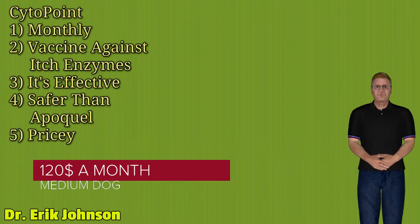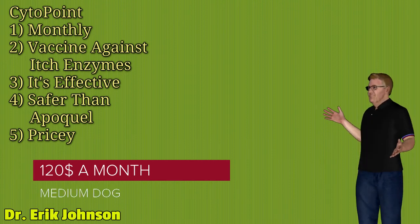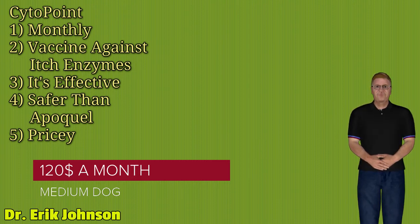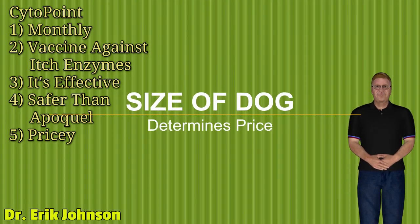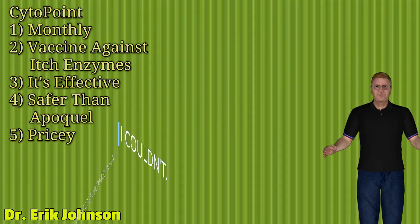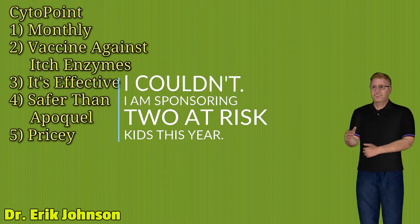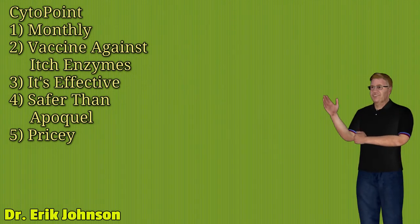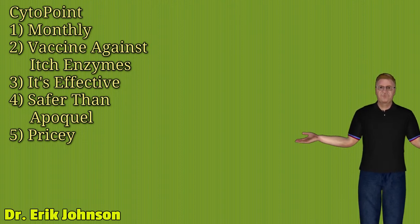And when I say very expensive, that's a relative thing. You would need to check with the office and find out what it would cost for your dog's weight, because smaller dogs are less expensive to treat than large dogs. So it matters. If you had a 100-pound dog or a 130-pound dog, I don't even know if I could afford it, or whether even a person should at that price. But for small dogs, it's not that bad. It's just more expensive than Apoquel and a lot more expensive than prednisone and steroids.